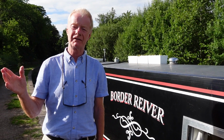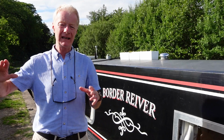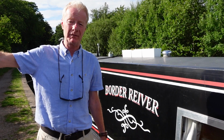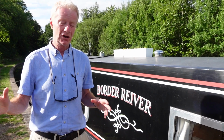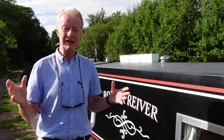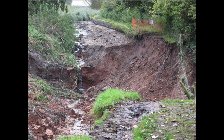So thousands of tons of mud and rocks all cascaded down this bank here, and millions of litres of water just flooded into the valley below, flooding the farmland that was here. The devastation here was enormous. Lots of news crews and everything arrived at the scene and filmed this. It was going to take ages to repair. You can see the damage here that was caused by the breach.